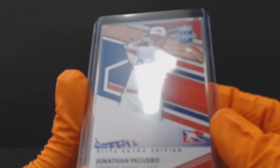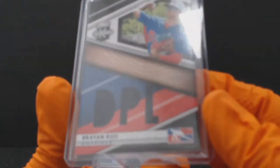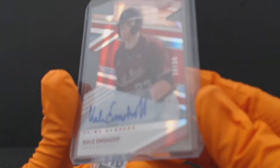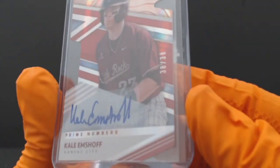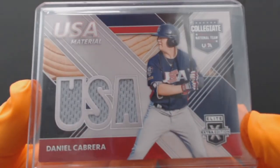Jonathan Paguro, Dominican Prospect on-card auto. Brian Rijo, Dominican Prospect League jersey. Kale Emshoff, Kansas City Prime Numbers die-cut autograph, 38 of 38 for Kansas City. And last but not least, we have a Daniel Cabrera, USA Materials.